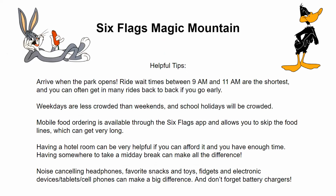Especially with the distance that this hotel is from San Diego. I think if you wanted to get there at opening, you might have to leave like at 4 in the morning. So I do recommend a hotel room as being very helpful if you're going this far. And again, it's great for that midday break. I definitely recommend all of the other things that would help your child be happy and satisfied and calm in the park, such as headphones and snacks and fidgets, just as with any other outing.